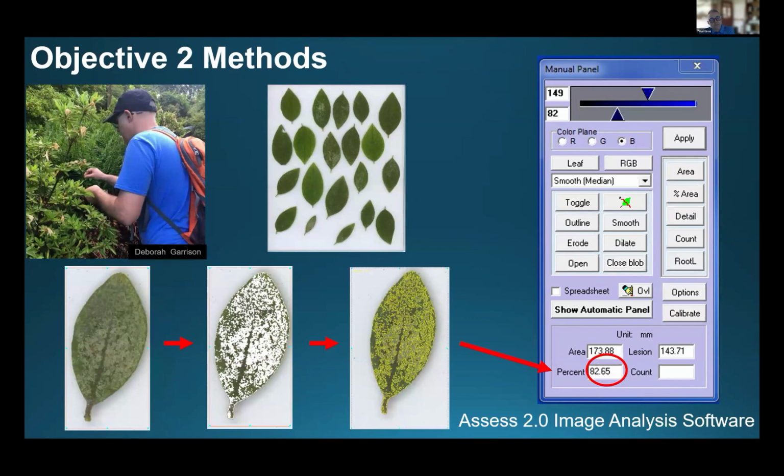So 80 leaves were collected from each plant over both years, and over 11,000 leaves were collected in total. Leaves were taken immediately to the lab and scanned, and the percent area damage was calculated using Assess 2.0 image analysis software. Here you can see at the bottom the process where the damaged area is highlighted, and then compared to the total area, and the percent area damaged is calculated. This software was originally designed for leaf diseases, but it can quantify the chlorotic area of the leaf.